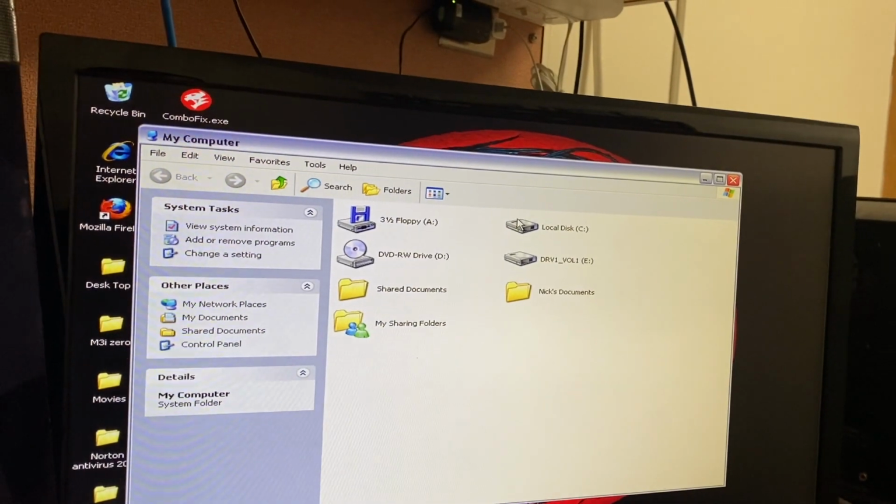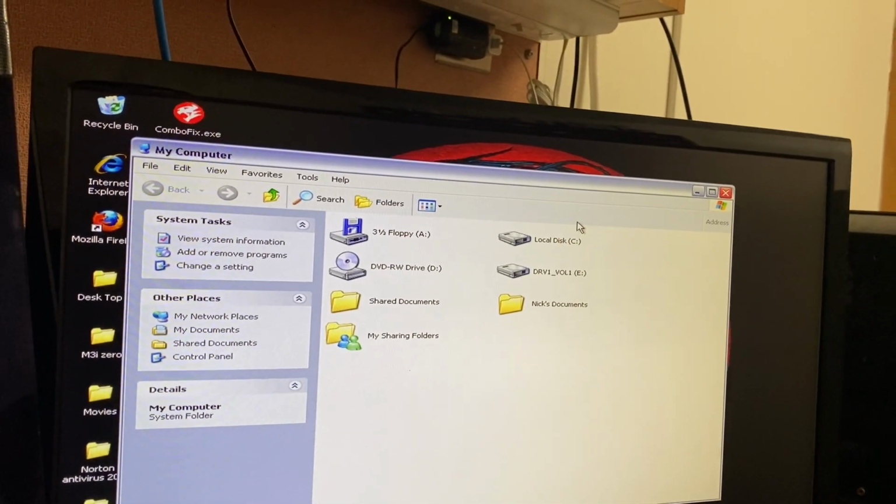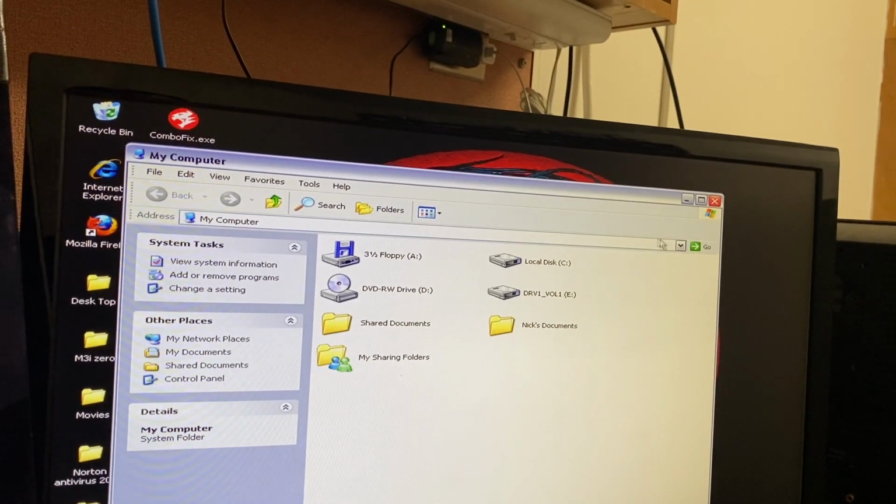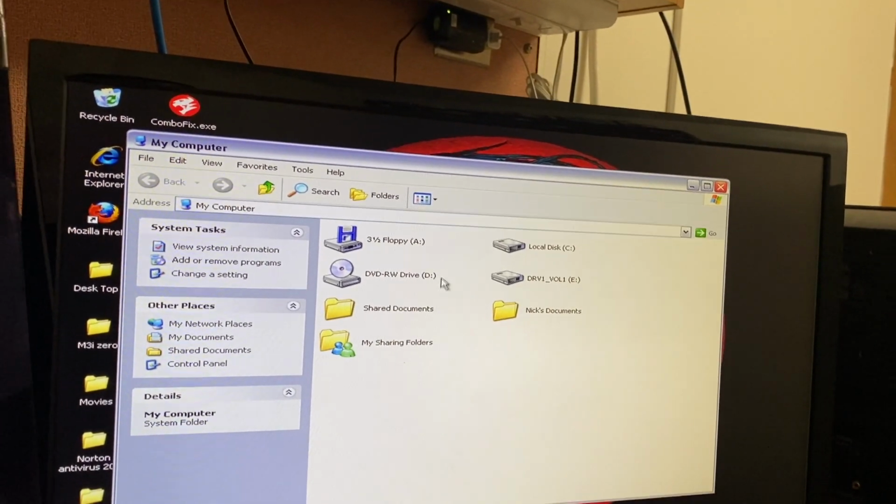Oh, I love when they disable the address bar. Can you stop doing that, people? Because you kind of need that if you're inside the Windows Explorer. All right. Well, I'm going to point the camera away because I'm going to look inside that second hard drive.